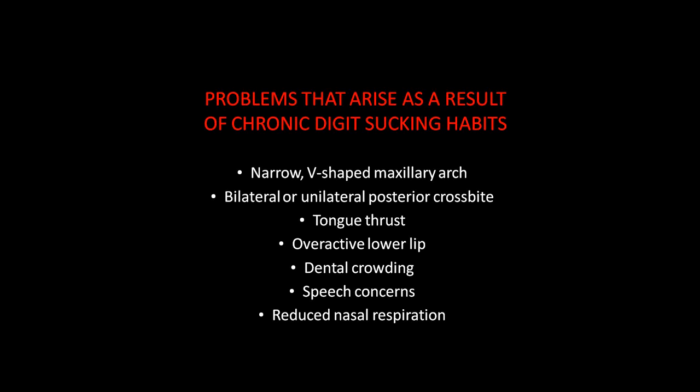So what are some of the problems that I see as an orthodontist that arise as a result of this chronic digit sucking habit? Well, the first thing is the crossbite. You have this narrow V-shaped upper arch, and that could result in a bilateral or at least a unilateral crossbite. The second thing is, even if you break the habit, you're left with an open bite, so the tongue is getting in there. And as a result, you have a tongue to lower lip swallowing pattern, which is called a tongue thrust, which makes the lower lip overactive, causing a lot of dental crowding. You then have speech concerns.